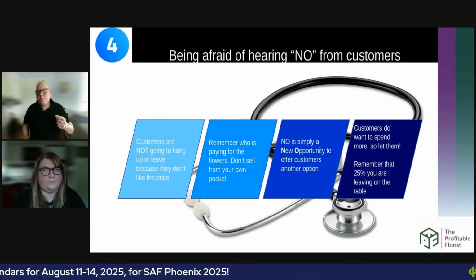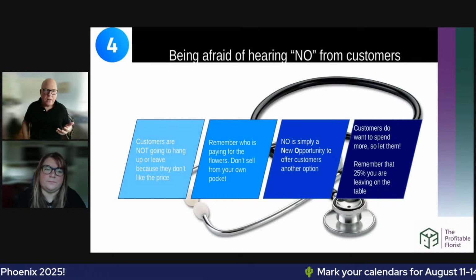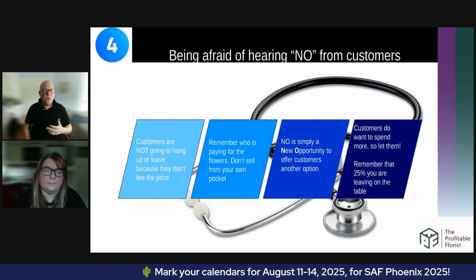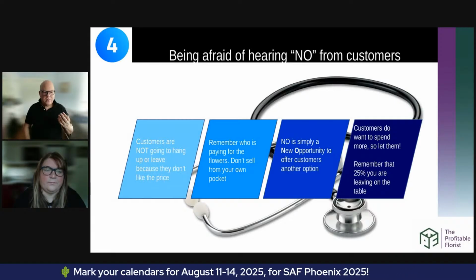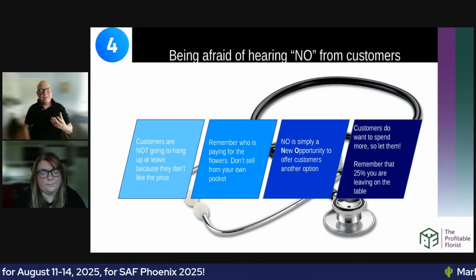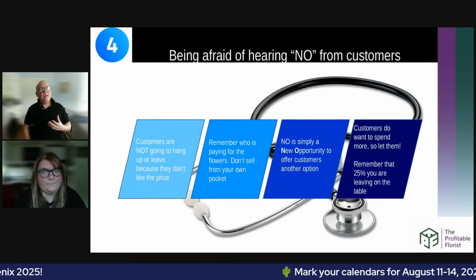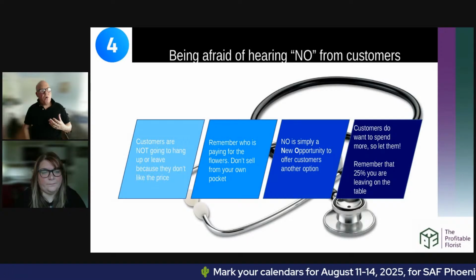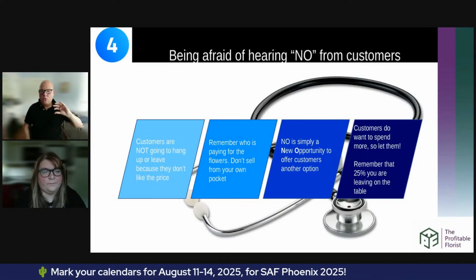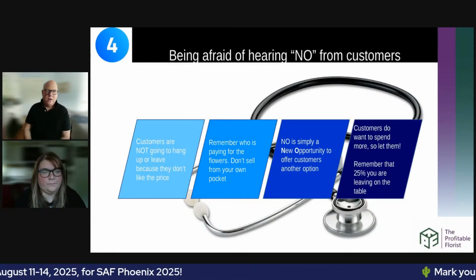You have to remember who's paying for the flowers and not sell from your own pocket. Let's be candid. The floral industry isn't renowned for paying people a ton of money to work in there. It's an industry that you're in because you're passionate about it. You love it, but it's not making people rich. And because of that, we as sales clerks will often filter our suggestions and our selling process through our own wallet, through our own perspective. But you've got to remember they're paying for it, not you.